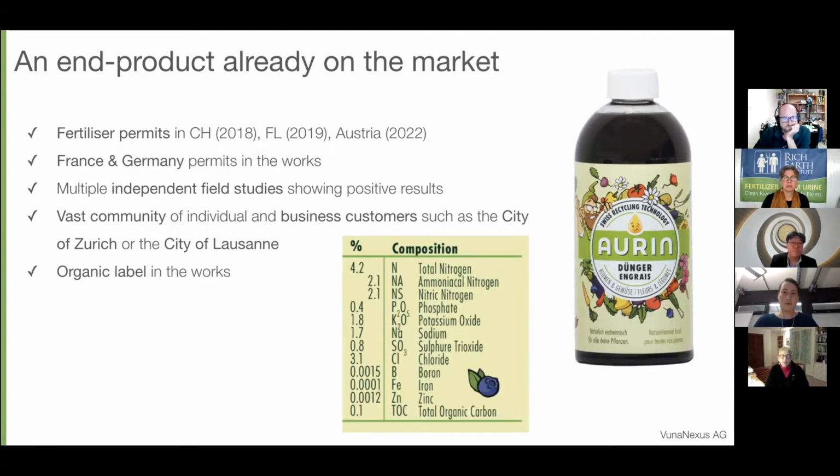Currently, we sell almost more of this product than we can produce. So we collect a lot of urine, but we also have a vast community of people buying it. They buy it, as you can see here, as a half-liter bottle, but also business customers or public customers like the city of Zurich or Lausanne, who use it for their parks or gardens. One goal that we have as well is to at some point receive an organic label for this fertilizer, but this is another step, and it will take some time.